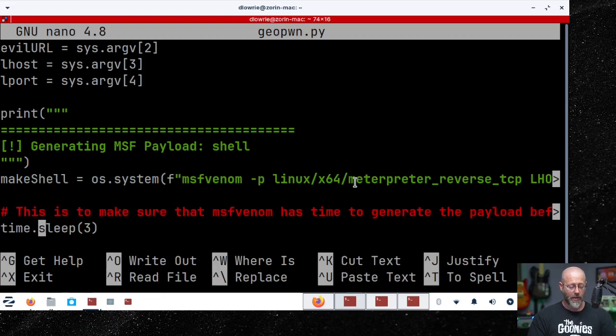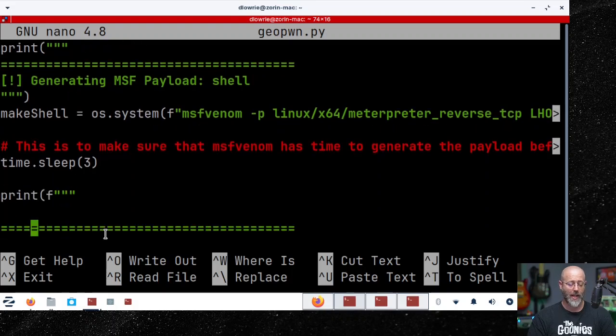This is where I pulled that sleep function, right? So I've got time.sleep(3). So it's just going to sleep 3 seconds. I just wanted to make sure that the shell was done. It was settled. It was there. I'm pretty sure I don't actually need this, but hey, I was erring on the side of caution, as it were.